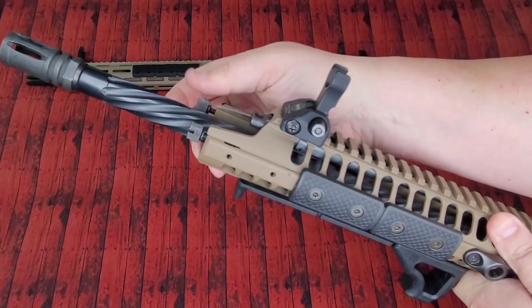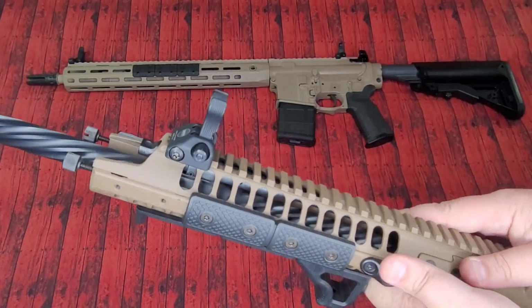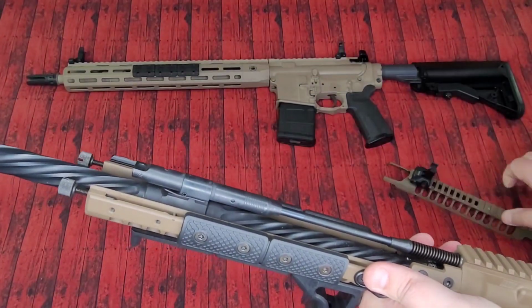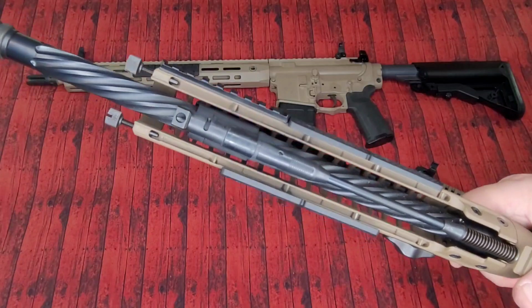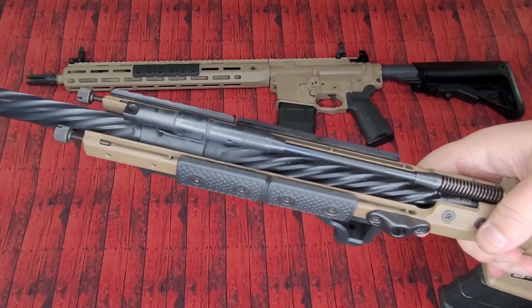You can see one of the coolest upper receivers that I have seen. You can see it unscrews and then the upper part of the upper receiver simply falls away to expose the short stroke piston operating system here within.